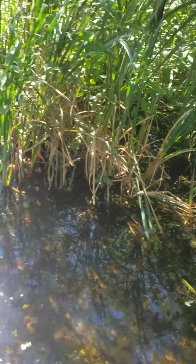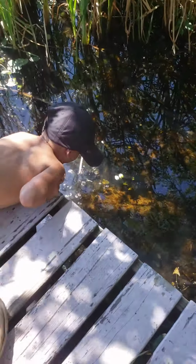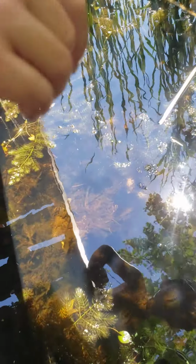Oh, see another pickerel! It's right there. Get the net. Oh yeah, I do see it. Please, we don't need the net. Put that one in the water, please. Maybe we mate. Hold on. They're too small to mate. And down he goes. Okay, get out of the way.